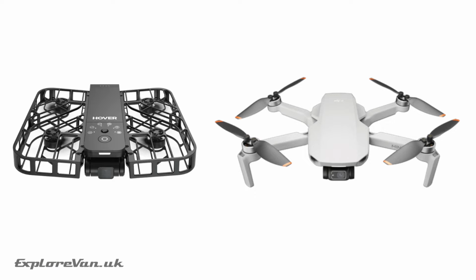We will continue to use both, but if I could only keep one, it would be the Hover X1, simply because it's the one I find the most useful for what I need. And the same with cameras, the best drone to have is the one that you've got with you. And due to its really compact size and weight, I pretty much always have it with me.